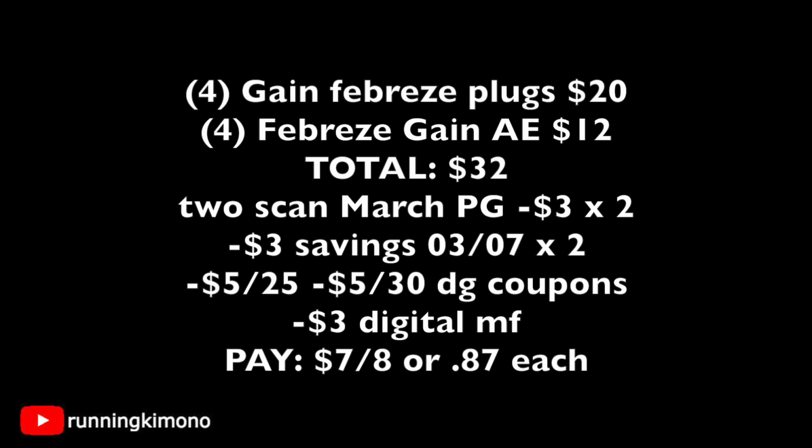The new price point is $7 for the 8 products, or 87 cents each. So a little bit of fiddling and farting around, but when you can get this many products for $7, shaking it out to 87 cents each, that is the magic of the Dollar General.